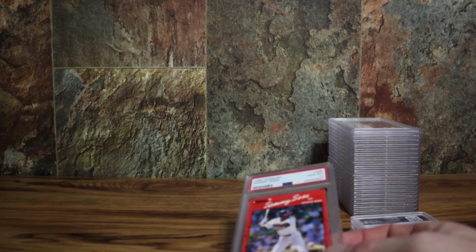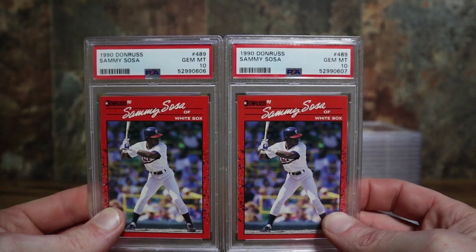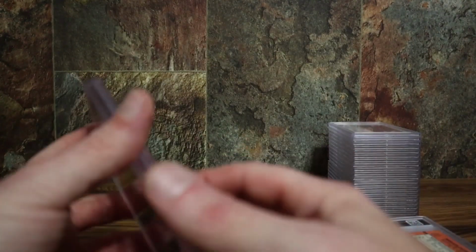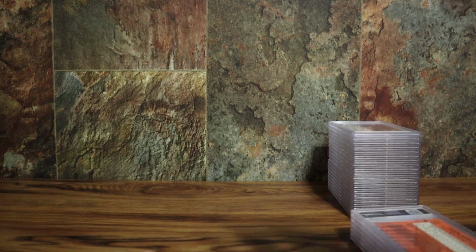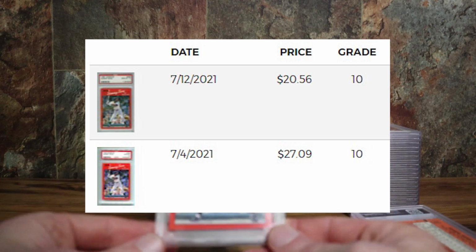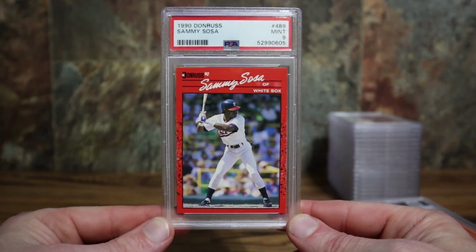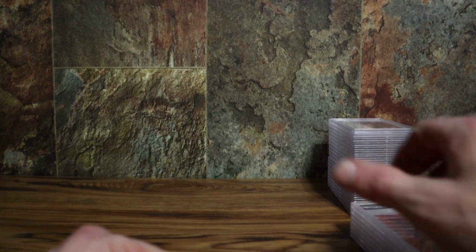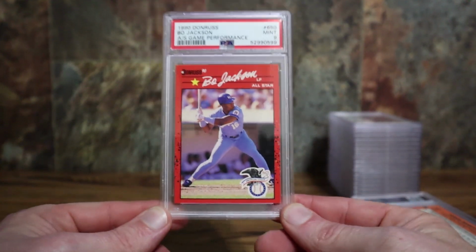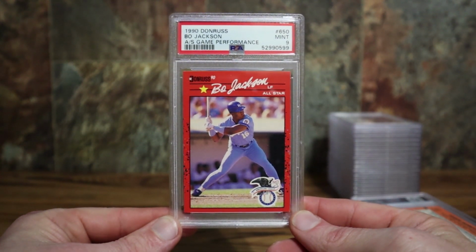A couple Sosas from the same set. A little better than the Upper Deck. 2 PSA 10s. I'm gonna guess that's like a $25 card in a 10. I'm gonna edit in some graphics for you guys. I'm sure you've already noticed, but same card, PSA 9. Won't do it for every card, but it's always fun to put in some graphics and show current market values, what they've sold for in the past. Same as the McGwire we saw, the All-Star Game performance, Bo.